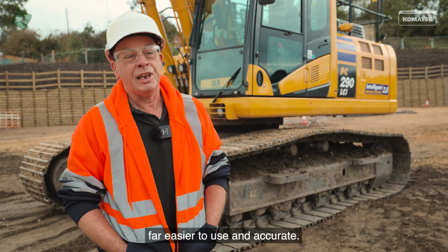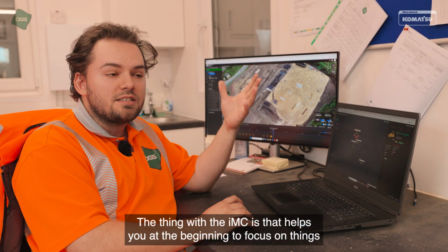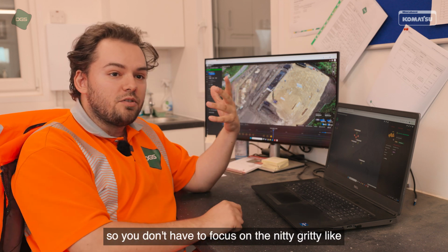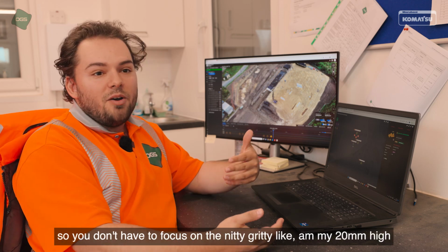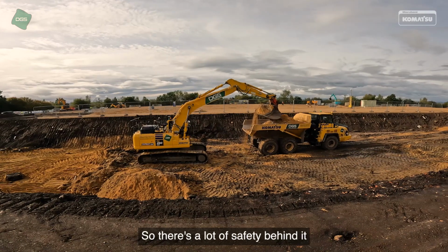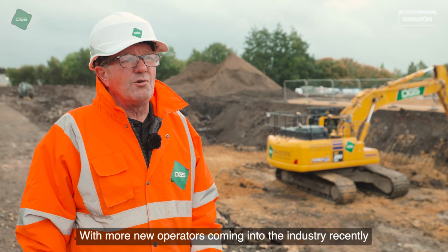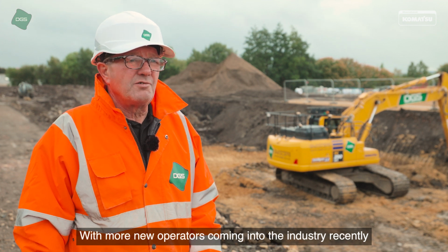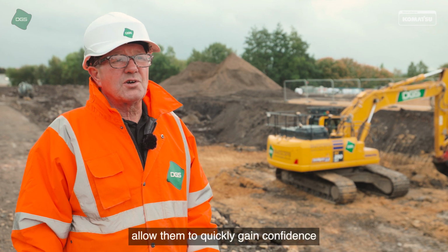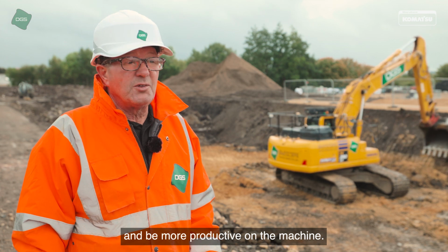The thing with the iMC is that it helps you at the beginning to focus on things more like safety, positioning your machine, making sure that you're aware of your surroundings, so you don't have to focus on the nitty gritty like, am I 20 mil high, am I 20 mil low, and trying to measure all this out just by looking at it. So there's a lot of safety behind it that helps you out, and also it helps people grow faster. With more new operators coming into the industry recently, the iMC features allow them to quickly gain confidence and be more productive on the machine.